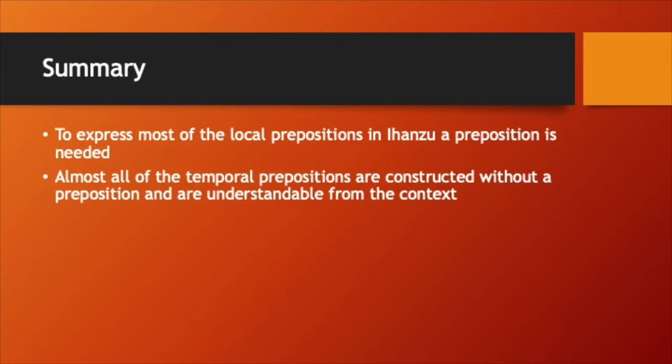And to summarize, most of the local prepositions in Ihanzu use a preposition. Some, like we saw, there's one example of that being in, but almost all of the temporal prepositions are constructed without a preposition and understandable from the context.